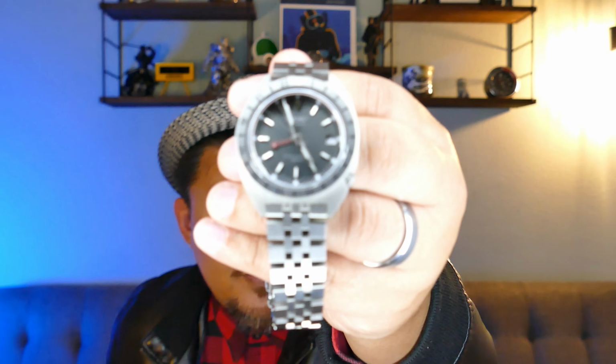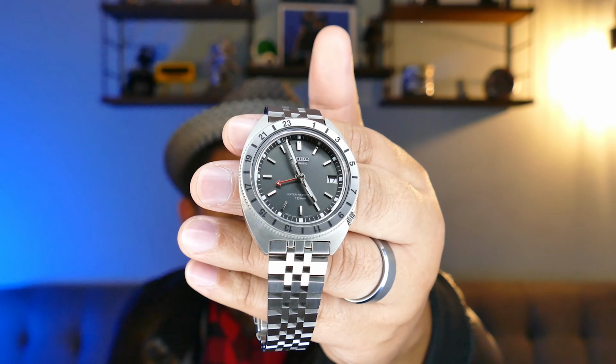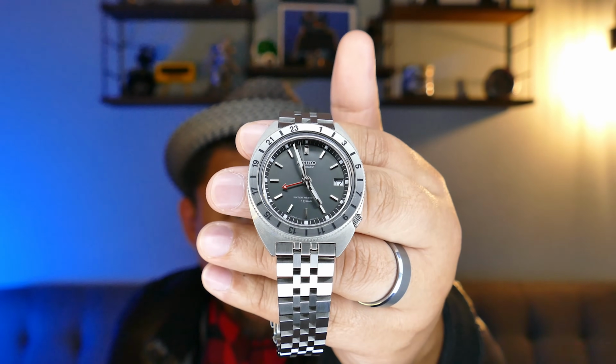All right, hey, thanks Chris for having me. It's Mark from AverageBros YouTube. In terms of my most favorite and least favorite, I'm going to start with the positive, which would be this beautiful Seiko SPB411, a reissue of their very first GMT watch with a rotating bezel.